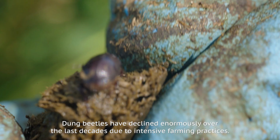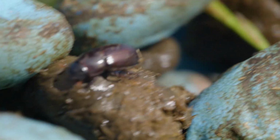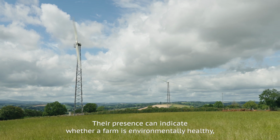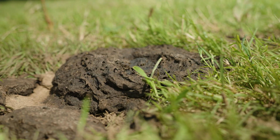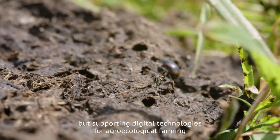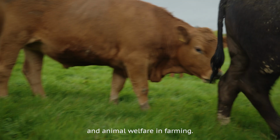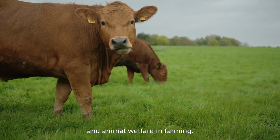Dung beetles have declined enormously over the last decades due to intensive farming practices. Their presence can indicate whether a farm is environmentally healthy. But supporting digital technologies for agroecological farming may require a shift in how we prioritise the environment and animal welfare in farming.